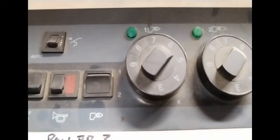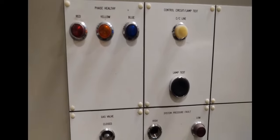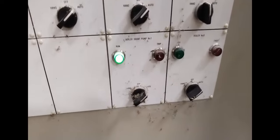So just having a look at the boilers, seeing what they're set on, see if they've locked out. Because boilers are always firing up, they're going to lock out at some point. So it's good to just check to see if they have. Often ignition assemblies need changing. Checking the control panel settings. These are the plate-to-plate heat exchangers. Just making sure there's no leaks on them.